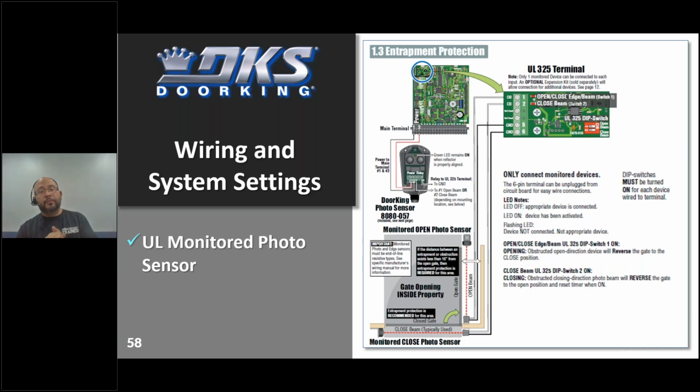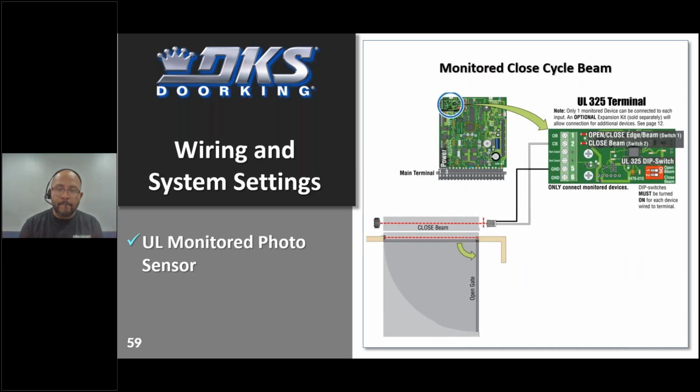The board has the UL terminals, so it does require a UL listed photo eye or edge to be connected to the board in order for it to function. And we have an input for a close beam, a beam that's only going to be functional when the gate is closing, and a beam or an edge input that's functional in both directions, open and close.